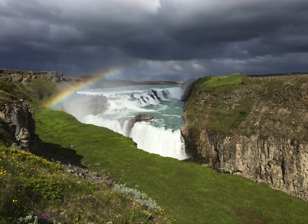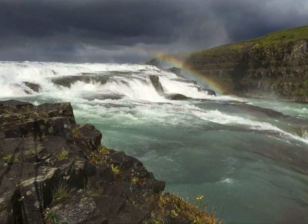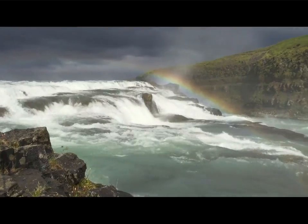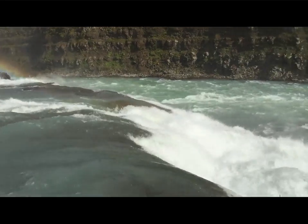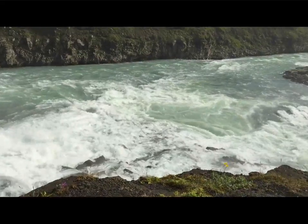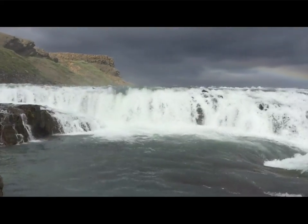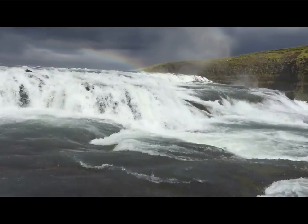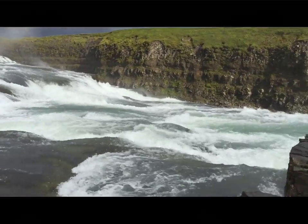And more rainbows. We saw a lot of rainbows on this particular day, because we were in and out of rain, as you can see from all the clouds. Nothing major, though. Again, I'm at the top. There's the rainbow and looking down. And again, still at the top. A little bit lower, just so I could get that view. There's the rainbow. This was a pretty incredible place to stop.